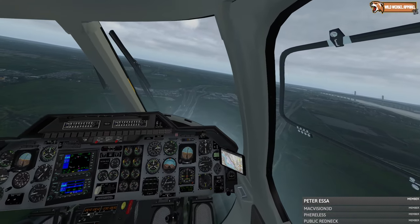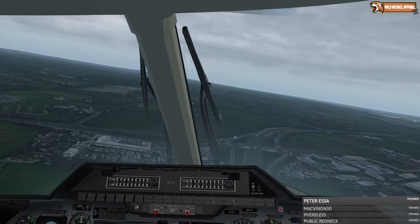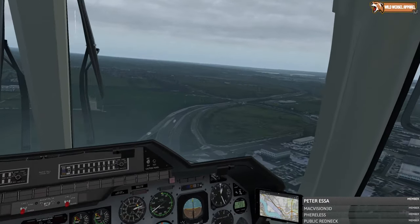Alright, this incident should be around here somewhere. KLM 379. Resume on navigation, direct Dagger. Direct Dagger. Oh, I see flashing lights over there. There it is there, yep.